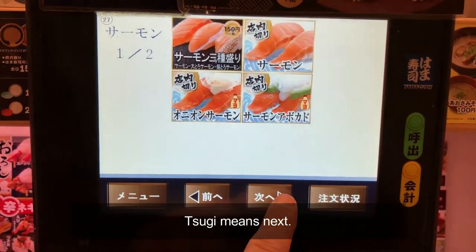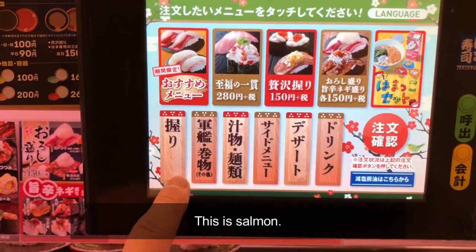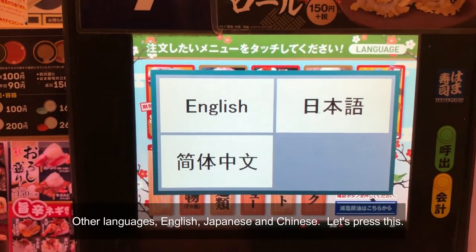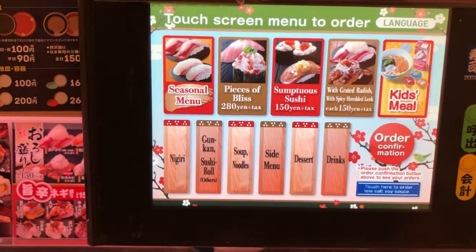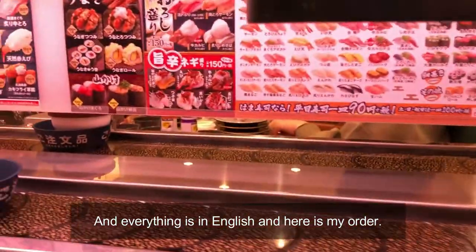Tsugi means next. And that is the end of page 2. That was salmon. This is salmon. Okay, other languages: English, Japanese, and Chinese. Let's press this. And everything is in English, and here is my order.